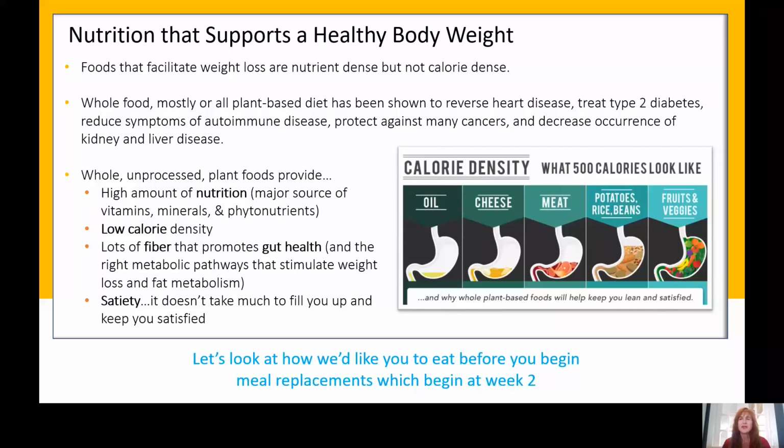These foods are your major source of vitamins, minerals, and pigments that provide a major boost to your immune system and your body function. So plant-based foods are high in fibers that promote gut health and help to create a sense of fullness. If you see the chart that shows how plants fill up the stomach without a lot of calories, you can see how you can get a lot of food without bulking up on calories.